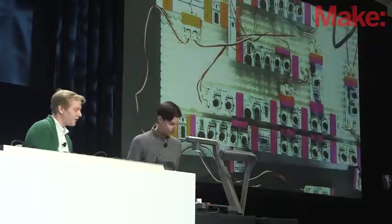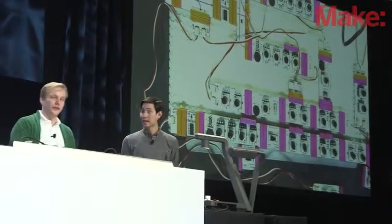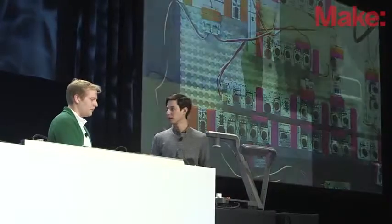Brilliant. Pretty good. And obviously, if there's any budding electronic artists out there in the audience, they can give it a go on the floor. Yeah, absolutely. We'll be doing a workshop at 11 o'clock today. Yeah. Brilliant. So pretty soon after this, in fact. Well, brilliant. Thanks very much. Round of applause, please, for littleBits. Thank you.